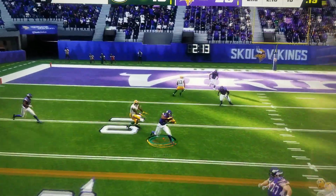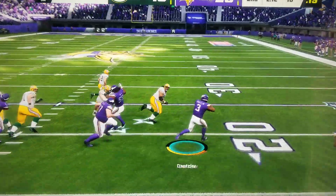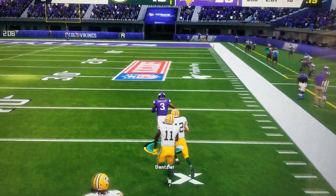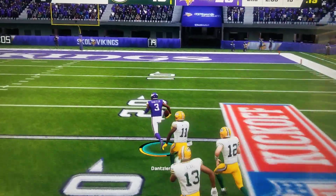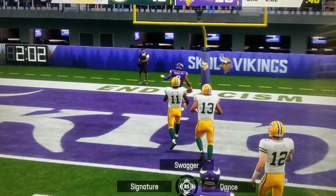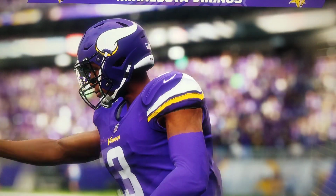To throw, it's Rodgers. Trying to get it to Cobb, and it's intercepted. It's Cameron Dantzler who picks it. There he goes, right side. And he will take this one home. It's a touchdown.